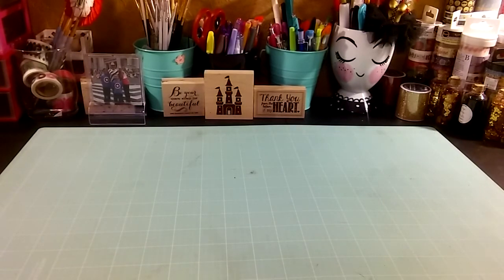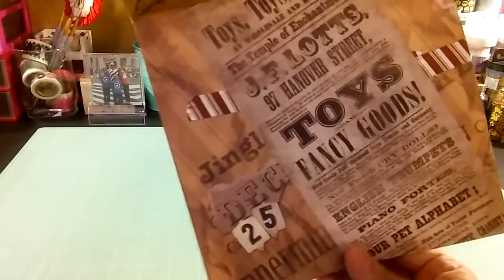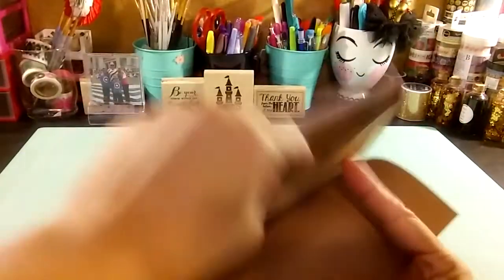And I got this 7 Gypsies Santa's Journey paper pad, and it's double sided. Oh, I love everything vintage. And look at this paper, guys. And for Christmas, oh, it's perfect. I love it. Love it, love it, love it.